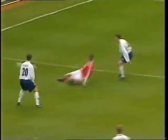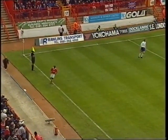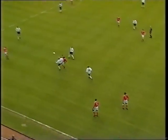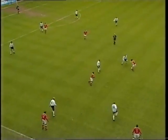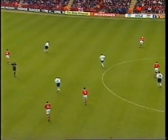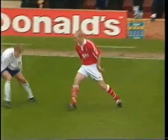Still the danger isn't cleared. Pringle's fallen over the ball. Danny Mills has foraged to good effect down the right-hand side for Charlton in this opening half. Good advantage. Mills again, he's seen plenty of the ball and he's used it well.